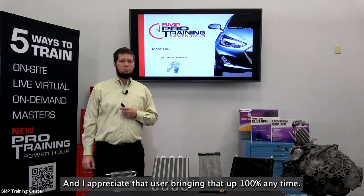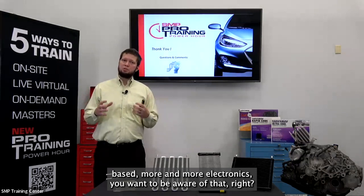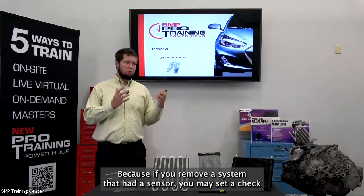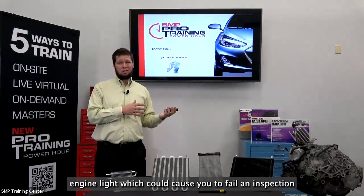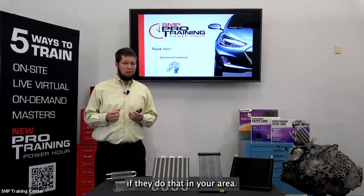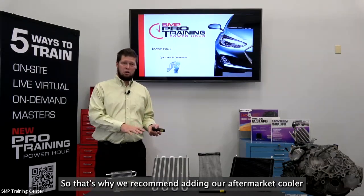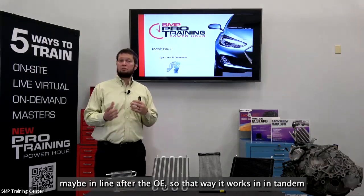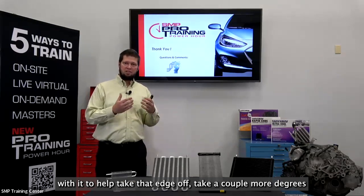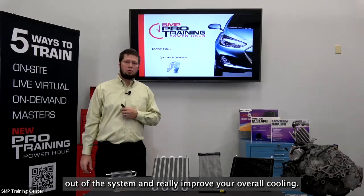100%. Anytime, and as the newer vehicles become more and more sensors, more and more computer-based, more and more electronics, you want to be aware of that, right? Because if you remove a system that has a sensor, you may set a check engine light, which could cause you to fail an inspection if they do that in your area. So that's why we recommend adding our aftermarket cooler maybe in line after the OE. That way it works in tandem with it to help take that edge off, take a couple more degrees out of the system and really improve your overall cooling.